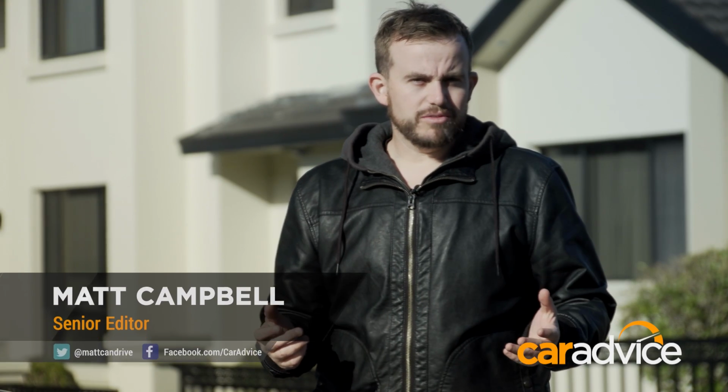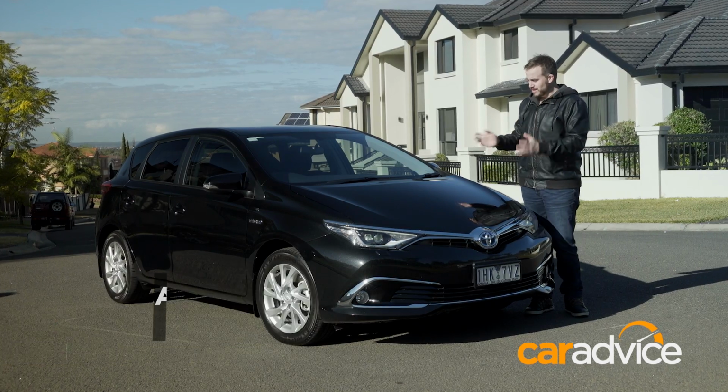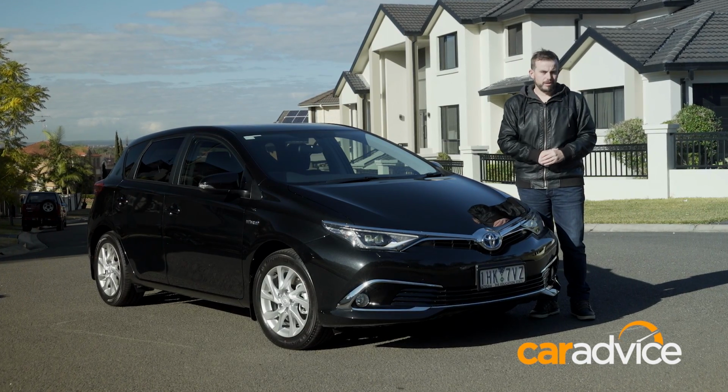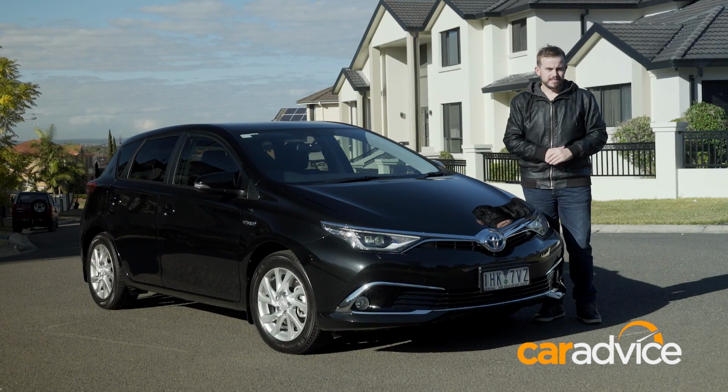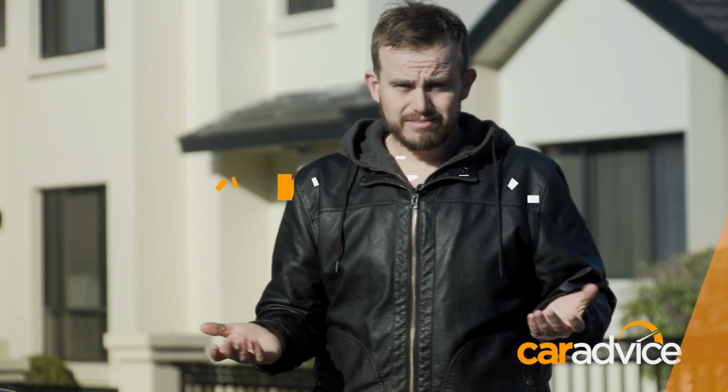What happens when you take one of Australia's most popular models and make it more fuel efficient? You get this, the new Toyota Corolla Hybrid, which is priced from just $26,990 plus on-road costs. Sounds like a bargain, right?